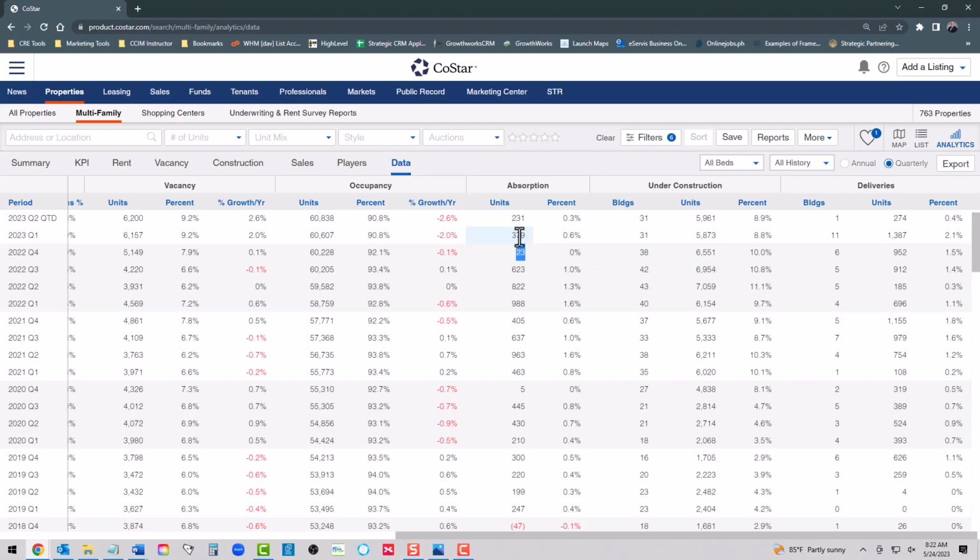But remember, we saw that big jump in rents from fourth quarter to first quarter 2023, yet we had 1,387 delivered and only 379 absorbed. We actually dropped 1.3% in occupancy from fourth quarter 2022 to first quarter 2023, yet we had that huge rent bump. That is not demand supply principles. That says these owners raised rents because they either needed to or thought they could.